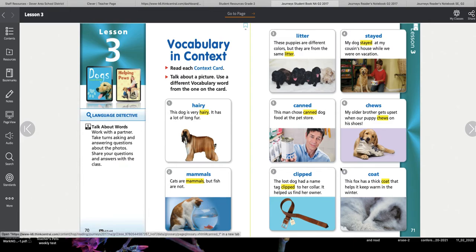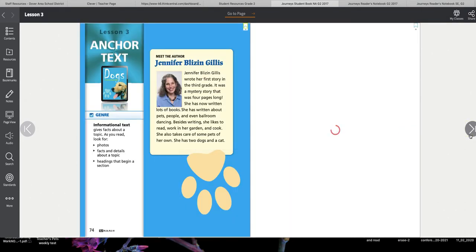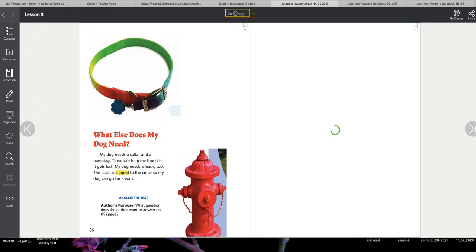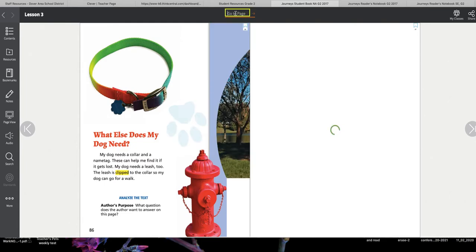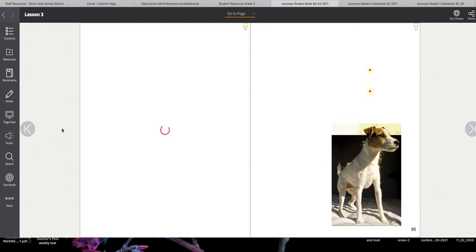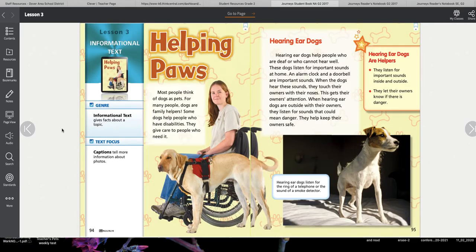Now, I would like you to turn in your book to page, let me see, I have it written down. 75? Right, 94 and 95. We're going to go to 94 and 95 in our book. That's where the story Helping Paws starts. So zooming forward a little bit here. Let me see where I am on my page numbers. Here we go. Looks something like this, 94 and 95.